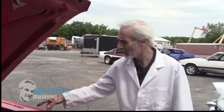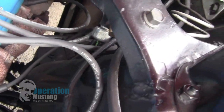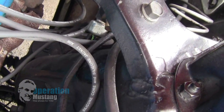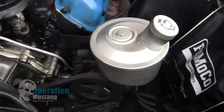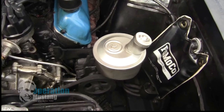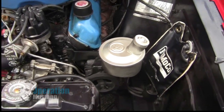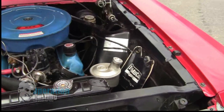The brake light switch on a 64 and a half has a hydraulic type of action, as opposed to a mechanical type of action. So there's another difference there. It had a different power steering pump system on it. This is an Eaton pump, what's referred to as an Eaton pump by the maker that made them, as opposed to Ford making their own pumps in 65 and 66 cars.